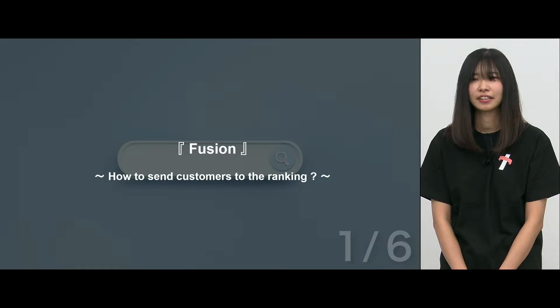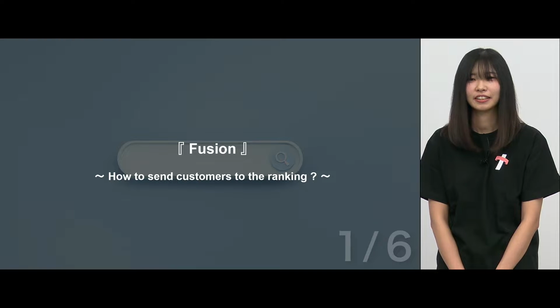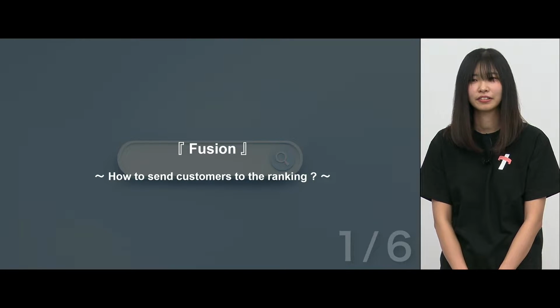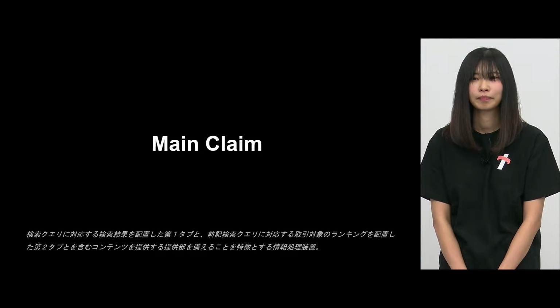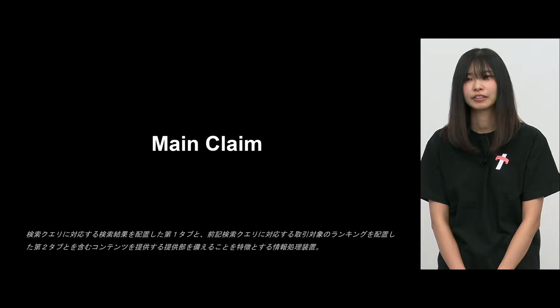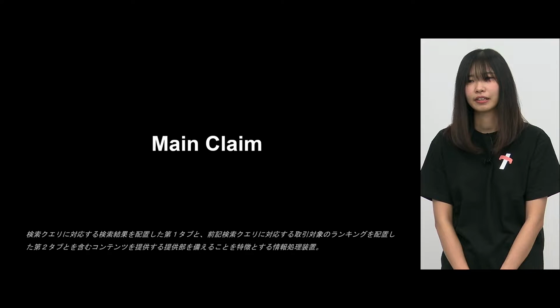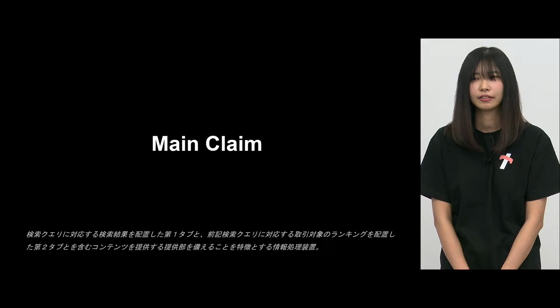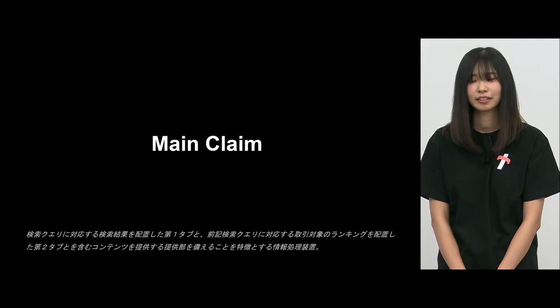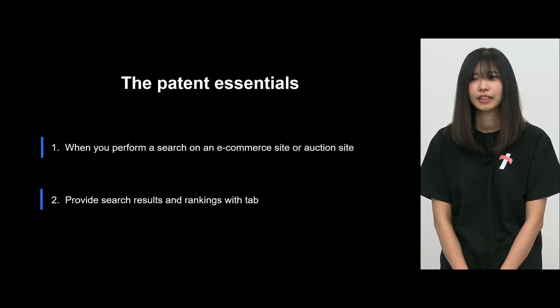First of all, we would like to introduce fusion. This is about how we will be able to lure customers into the ranking. This is a patent that has to do with that very issue, fusion. This is a claim that reflects the scope of the patent. The claim shows what the patent is, but reading the text does not ring a bell. The wording and representation of words in a patent is too difficult, so I would like to digest it into easier words.